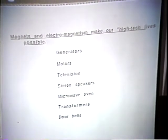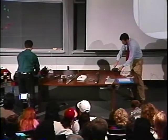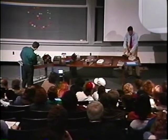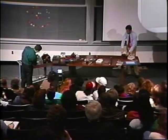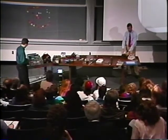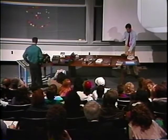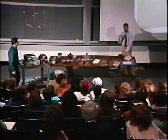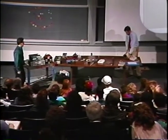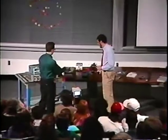But those are very large generators. We can do some very small things to illustrate how those work right here in this room. The principle that I'm going to illustrate is called Faraday's law of induction. If you remember the picture that I showed of a magnet with a wire, with the current going through it and being bent to the side, if you view it from a different perspective, the charged particles passing through could be viewed as a wire moving through the field, and what that would do is force the conducting electrons along the length of the wire.